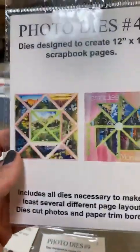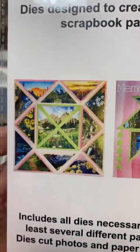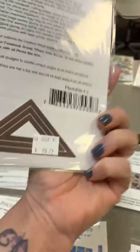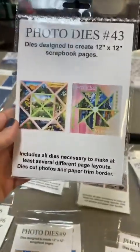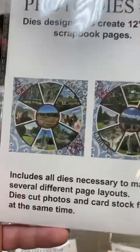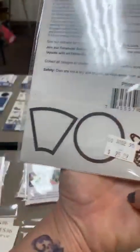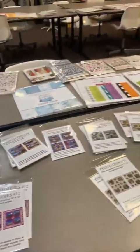Number 43. 43 is the one that gives you that awesome kaleidoscope. And then look at this one here. How fun is that? There's what you get in that one. And that one's only 20 bucks. And then finally, our last one for photo dies, number 24. 24 is a fun one. And then flip it around to the back for you there. That's what you're getting in that one. So there's our photo dies order, friends.